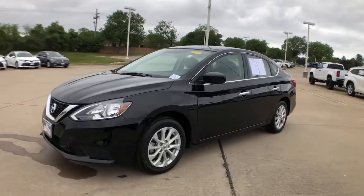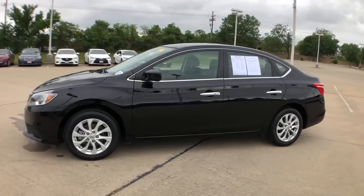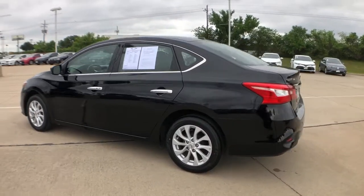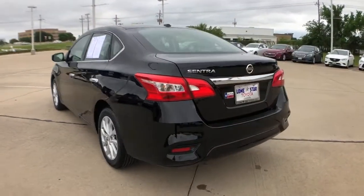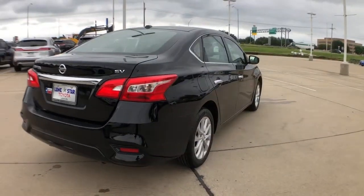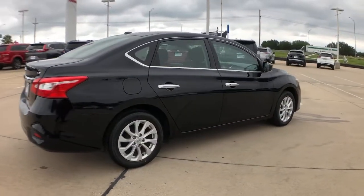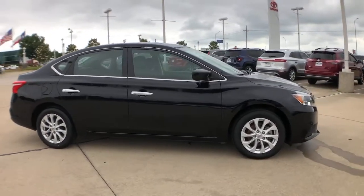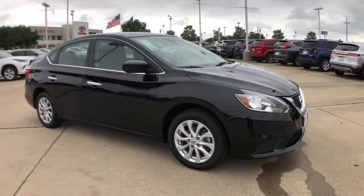Here is a wonderful 2019 Nissan Sentra. With less than 45,000 miles on the odometer, this vehicle stands out from the rest. Comfort, convenience, safety, and fun are all yours in the sleek and spirited Sentra. This midsize four-door with modern flair delivers a roomy interior with plenty of creature comforts and thoughtful storage solutions.